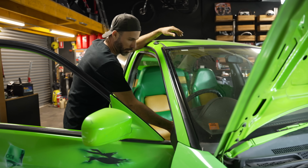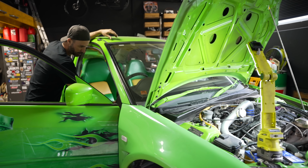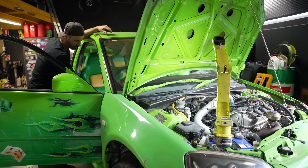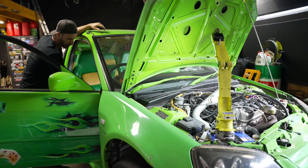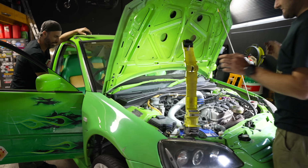It's time, people, to turn the key. I bet you it's got old stinky fuel in it too, so that's gonna stink so bad. Now first, because it's probably... Hey! It's alive.